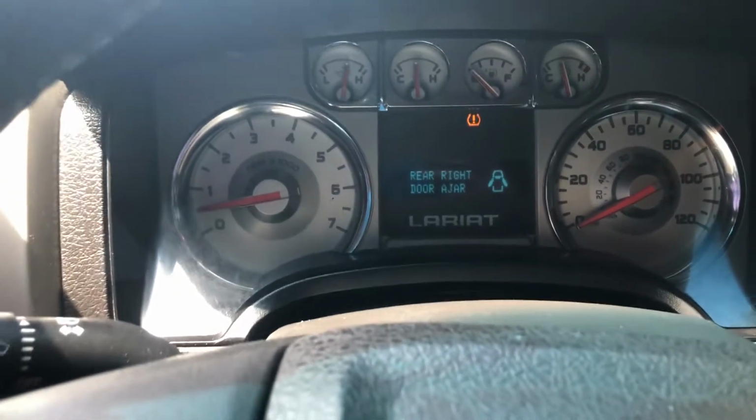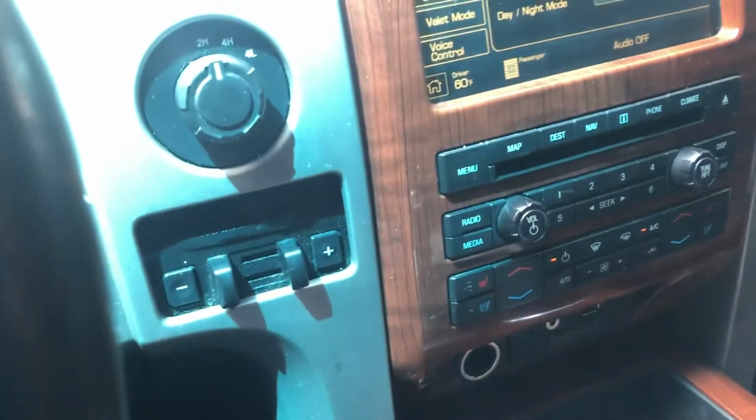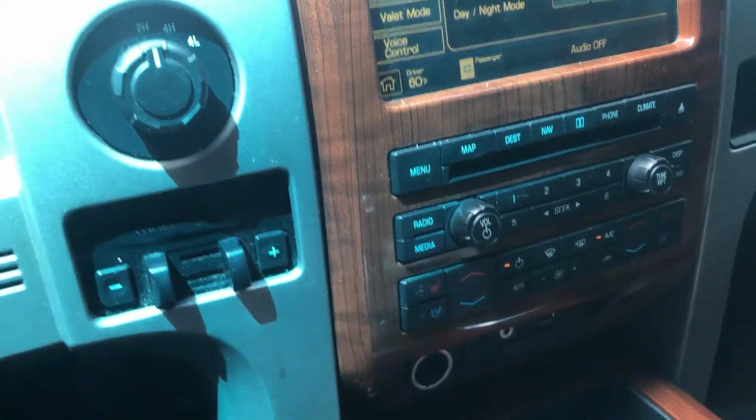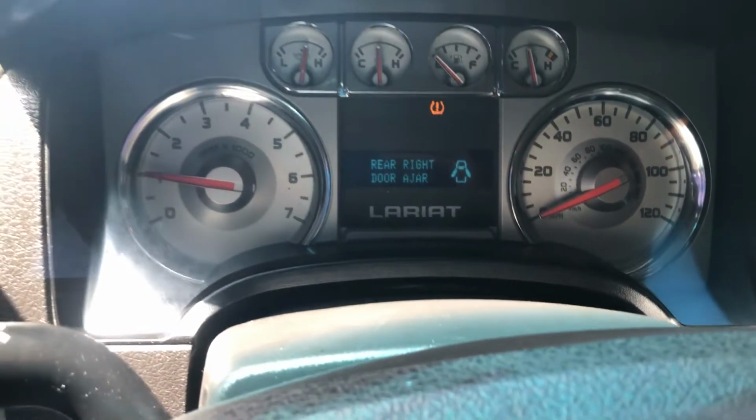A couple small things, like you see the door jar lights on, but for some reason the door is closed. Another thing that I'm noticing is the climate control is not working. The air, you see it's turned up all the way, it's not blowing. So small things here, but that will be something you need to work on.